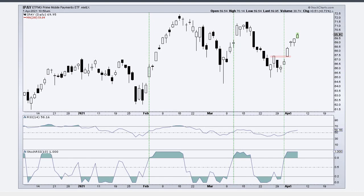So here is an even more granular picture of IPAY here. This is a candlestick chart going over just a few months. So we know the long-term trend is up, and therefore we're looking for short-term bullish reversal patterns. We're ignoring bearish patterns and bearish setups because they are not worth your time when the long-term trend is up and you're in a bull market.